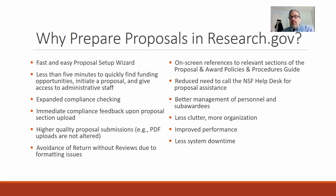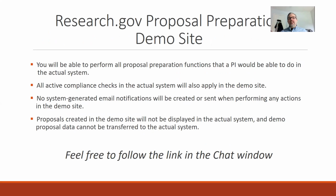Right now, OSP is not requiring that PIs submit through Research.gov. You have the option of using Fastlane at this point. But we are advising everyone that the changeover is going to be happening in a relatively short amount of time, according to NSF. And we've submitted roughly a dozen proposals to Research.gov, and all of the PIs seem to have had very good experiences with it.